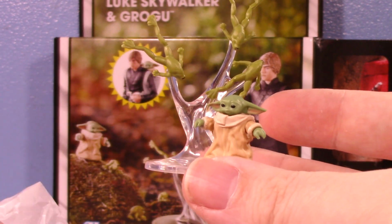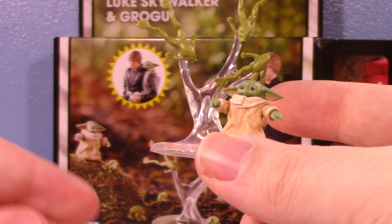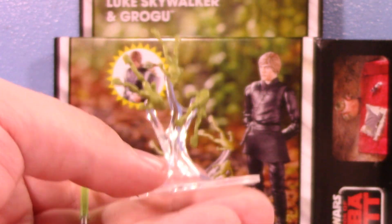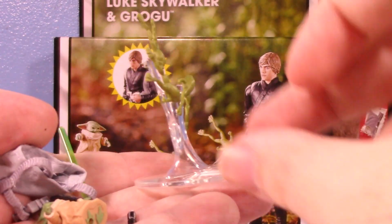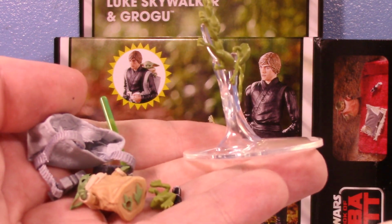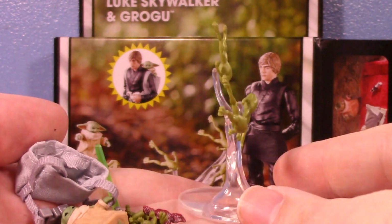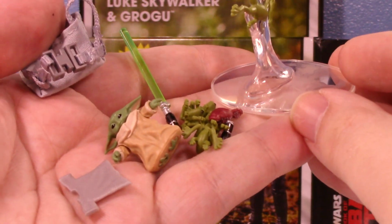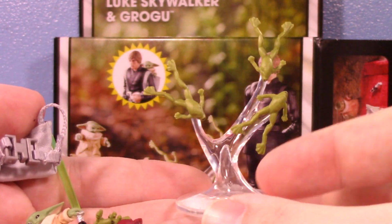I really do think, if you put it in perspective, all this extra stuff, especially for this release, is worth the extra $10. With the Tusken Warrior, I was kind of hesitant, because I'm like, oh, is this little figure worth $10? I wasn't sure. But look at all that. All of this is extra. That's really nice. I think this is a pretty good value, you know?